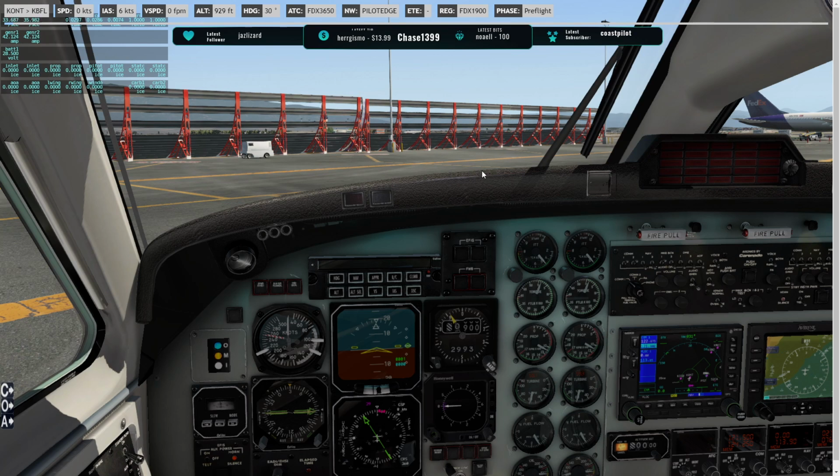Alright, elevation is 940 something, so we're right there. So that's fine. Let's see if our clearance is ready.